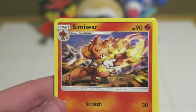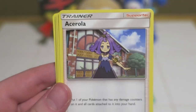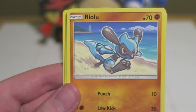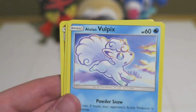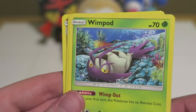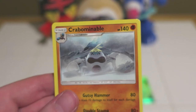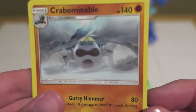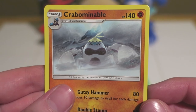Grass energy, Simisear, Dusclops, Ace Rolla, Riolu, Meowth, Alolan Vulpix, Wimpod, Togedemaru, Reverse Noibat, Rare Crabominable. What? Are its eyes X's? No, what was it doing in this picture? Just standing. No, those are like its teeth or whatever. What? I don't know. Crabominable's silly.